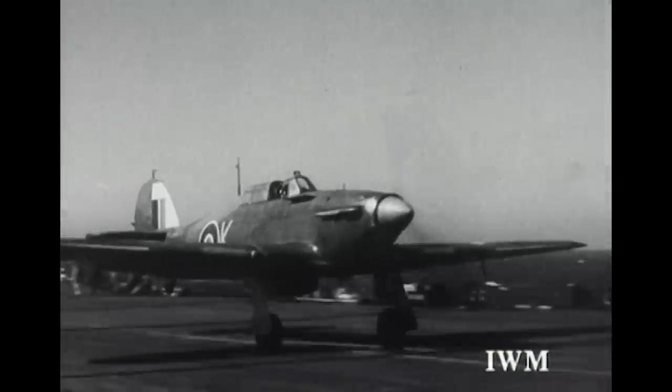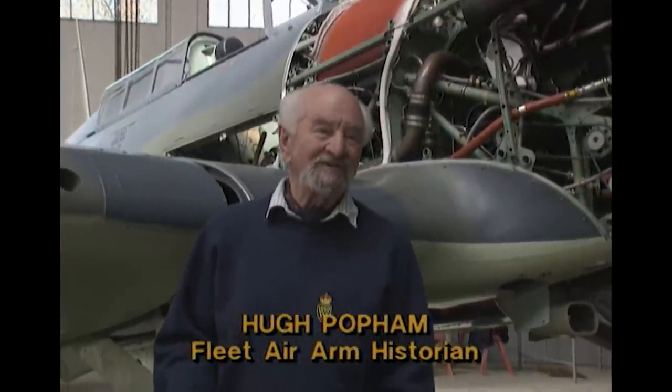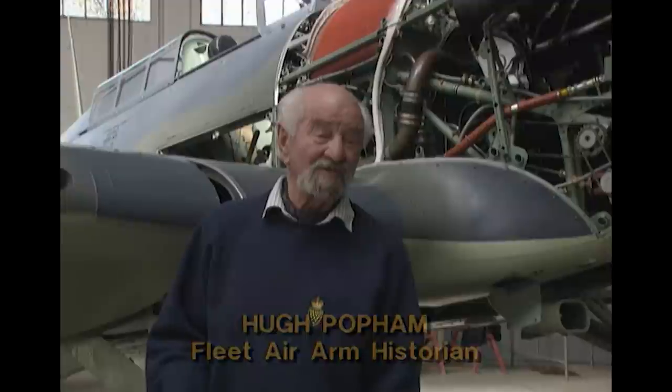At the outbreak of the Second World War, the Fleet Air Arm was a very young branch of the Royal Navy. Hugh Popham, Fleet Air Arm historian who flew the Sea Hurricane in combat, explains. Well, you've got to go back really to 1917 when the old Royal Naval Air Service was merged by Smuts of all people with what was then the Royal Flying Corps.